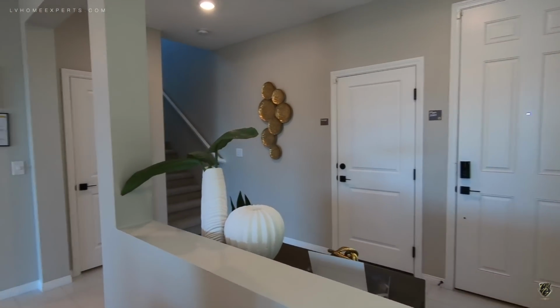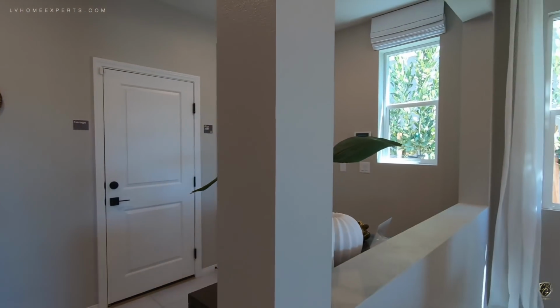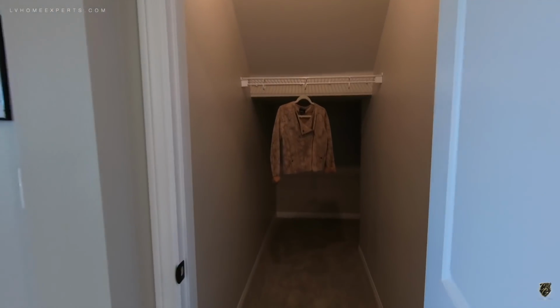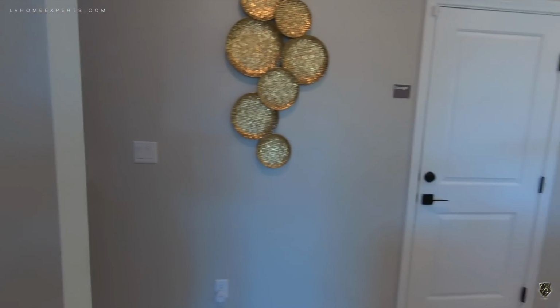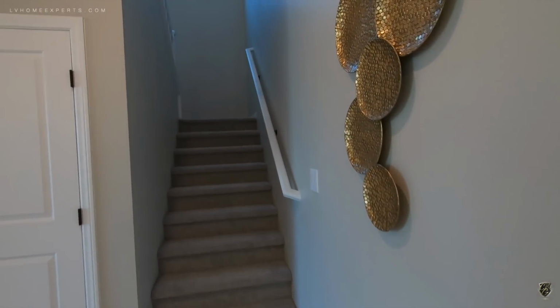What do you guys think about this pony wall right here? I kind of do like the pony wall. Could you take down this pony wall? Yes. But this right here, you may not be able to take this out. We got storage underneath the staircase here. You got the 2-car garage. This is locked, so we can't get inside. But now let's make our way upstairs.